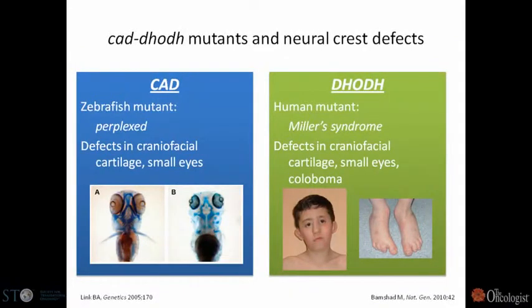So the first is that there's actually a zebrafish mutant called perplexed. It's called perplexed because it doesn't have a jaw. And it has defects in craniofacial cartilage and small eyes. And so that was very exciting, because it gave us some feeling that this were true. But nothing was better than when this paper came out, I think in January. So it turns out that they needed a case to do exome sequencing of the human genome. And so the first time that anybody's ever cloned a mutation from a novel disease using exome sequencing was for Miller syndrome. And when they sequenced Miller syndrome, who has craniofacial cartilage defects, small eyes, and coloboma, all neural crest defects, you basically found it was mutated in DHODH. So clearly, what we had found is related to the human condition.